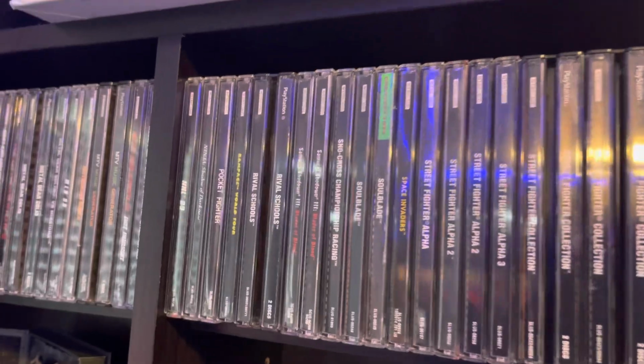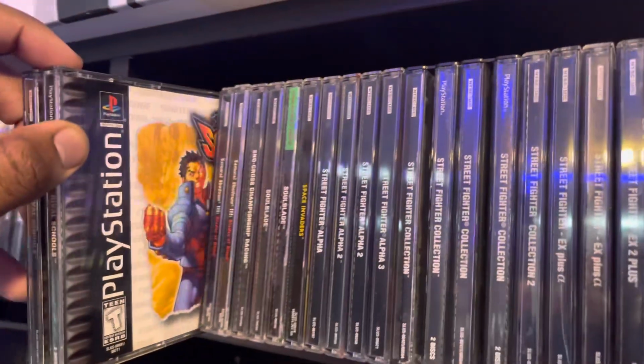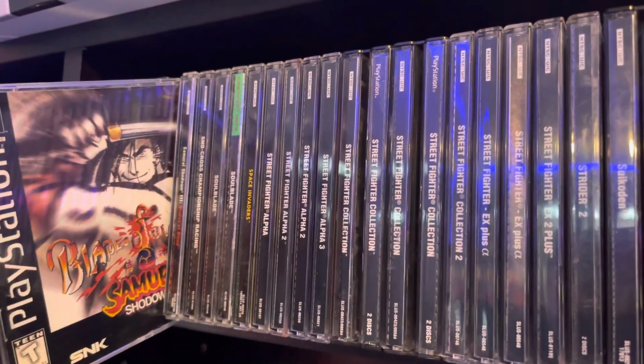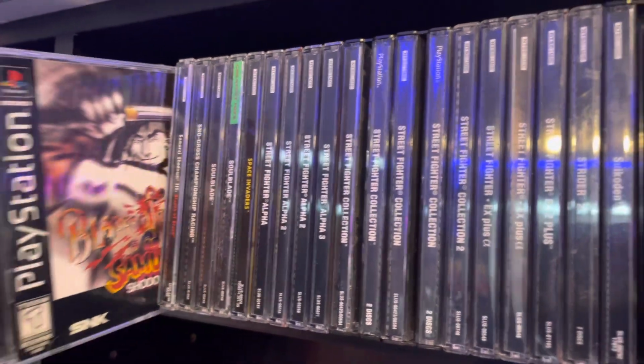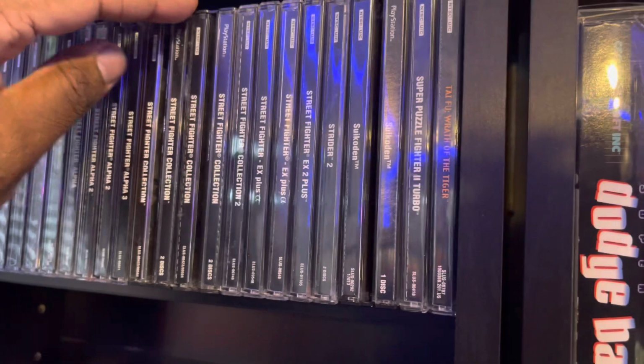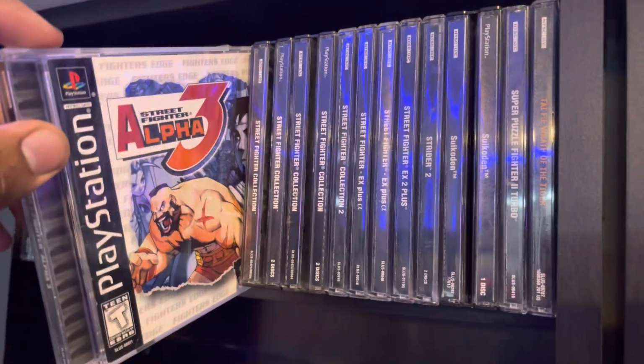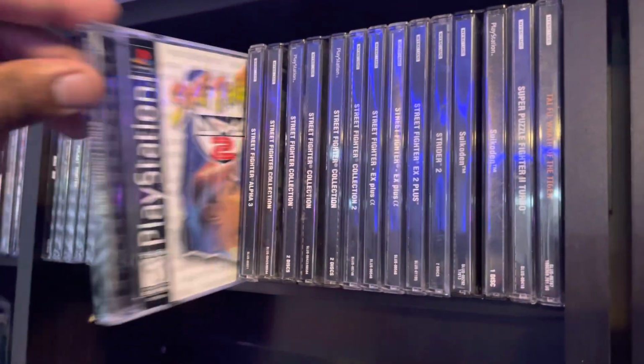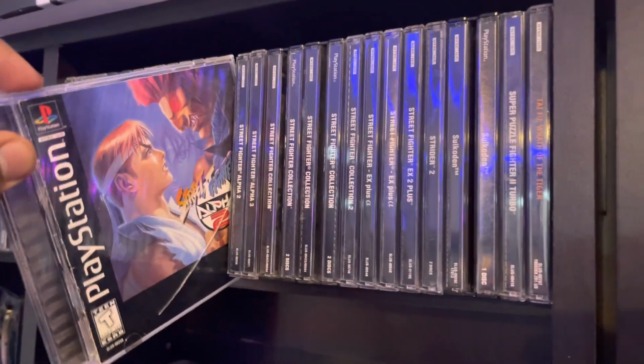And going over, Rival Schools. Man, I played a lot of this growing up. And then Samurai Showdown 3, I've got duplicates. I actually found those back-to-back weekends when I was out hunting for some games. And then Street Fighter Alpha 3, man, I loved the World Tour there. Alpha 2, the Fighter's Edge, and then Alpha 2, the Black Label version, so I have that.